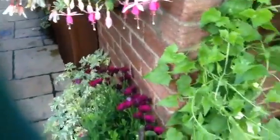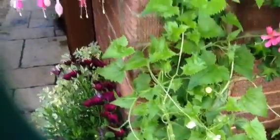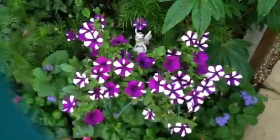Another plant I love is this Lophospermum. Got a cream one there, that's very pretty. Little white petunia.